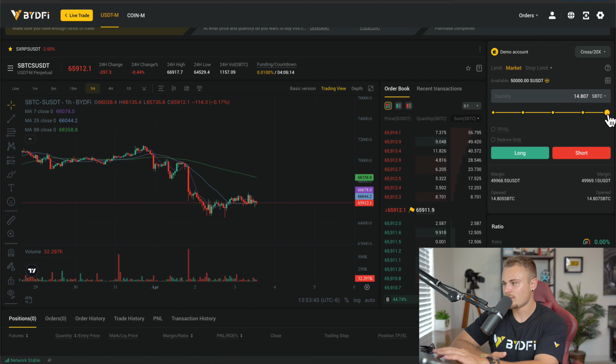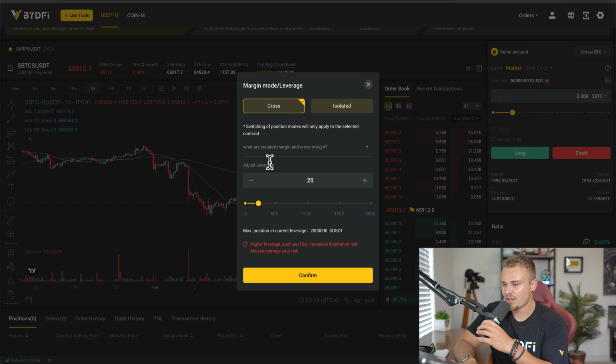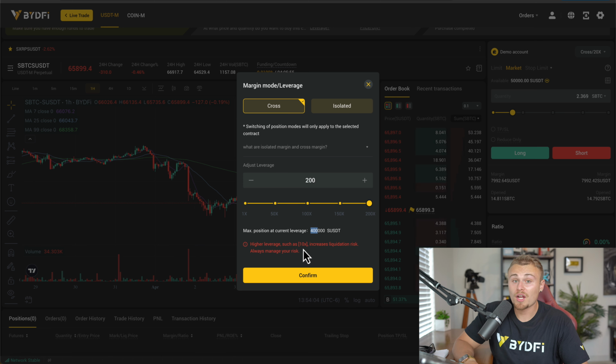This is all the Bitcoin we have, or we can do a little bit here. Here's the leverage. You can see switching of position modes only apply to the selected contract. So if we wanted 20x leverage, 200x leverage, this gives us a current position of $400,000. Remember, the more you do, the quicker you get stopped out and the quicker you can lose all your money.